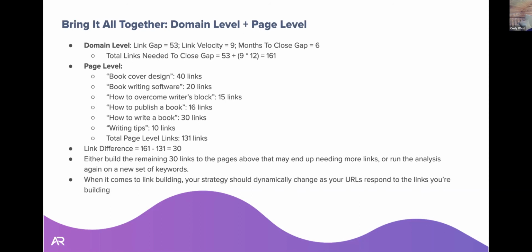So an example, let's say we only had 22 for book cover design, but we decide after building 22 links that we need 30. Then we would build those remaining 30 links to that page. Or you can run the analysis again on a new set of keywords and figure out where to allocate the rest of these 30 links.